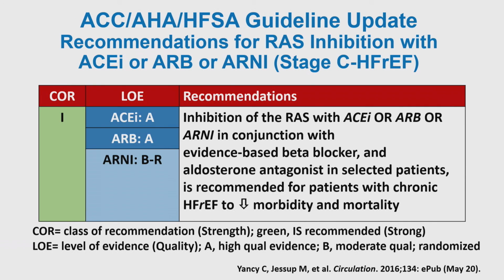And for ACE inhibitors and angiotensin II receptor blockers, the level of evidence is an A because there are so many studies out there on these topics. For the new ARNI, we've got the PARADIGM-HF study and a lot of sub-analyses from PARADIGM. But really, we have this one major study. So it got a level B, which means moderate quality, and the R stands for randomized evidence. So that's what that means.